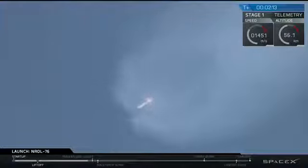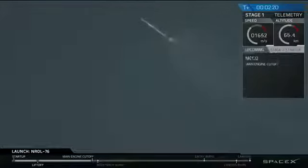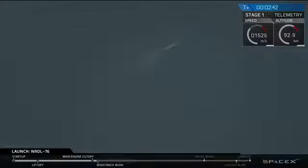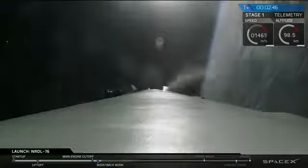Stage separation will be actuated by 4 pneumatic actuators on the first stage. We have MECO. And we have main engine cutoff. And stage separation has been confirmed. And you can see the first stage there flipping back. Use the nitrogen thrusters. And S1 boost back burn, the boost back burn of that first stage.